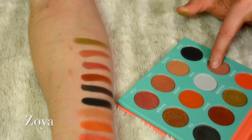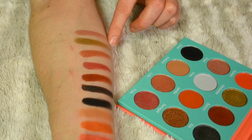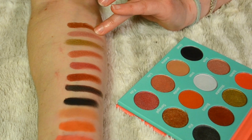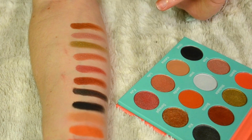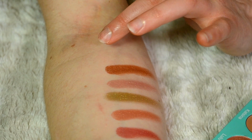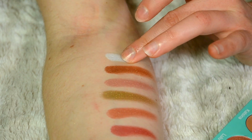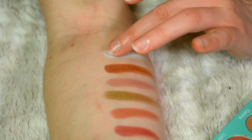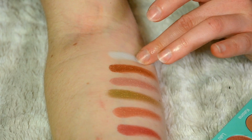We have Zoya, which I probably should have done after Lulu. Let's do Senegal. Oh, that's gorgeous. I love that. I don't have a color like this at all. And then lastly, Iman. Oh, that's cool. This is a very pigmented white, like a shimmery white. That would go really great under your brow bone or in your inner corner.